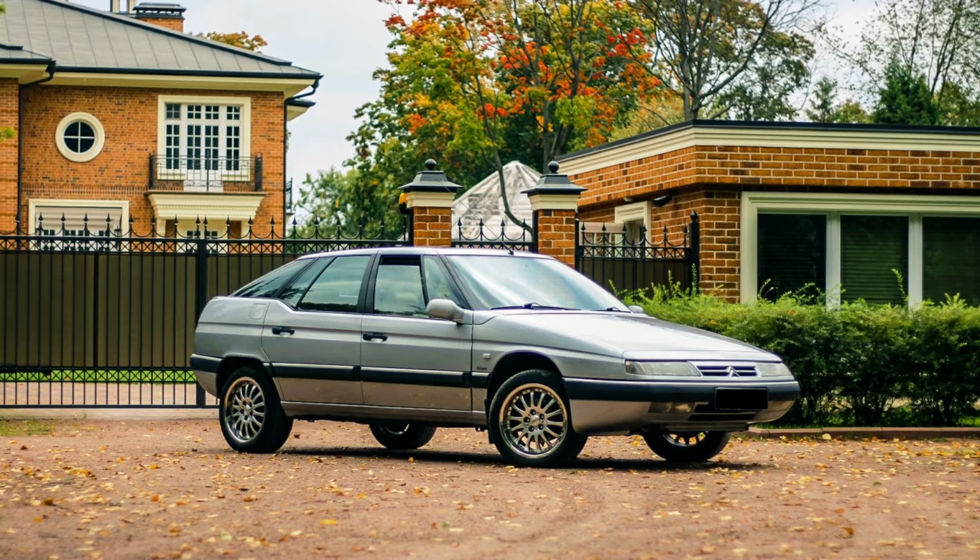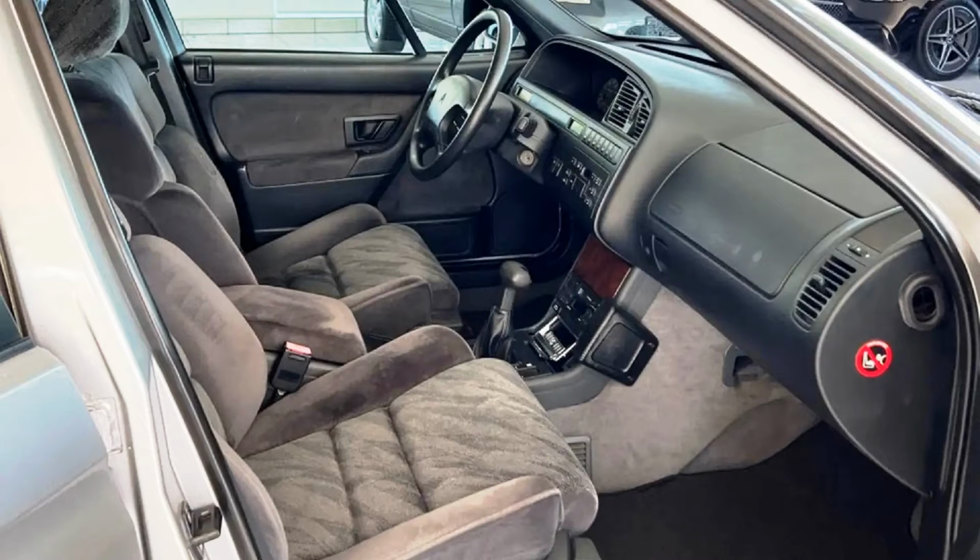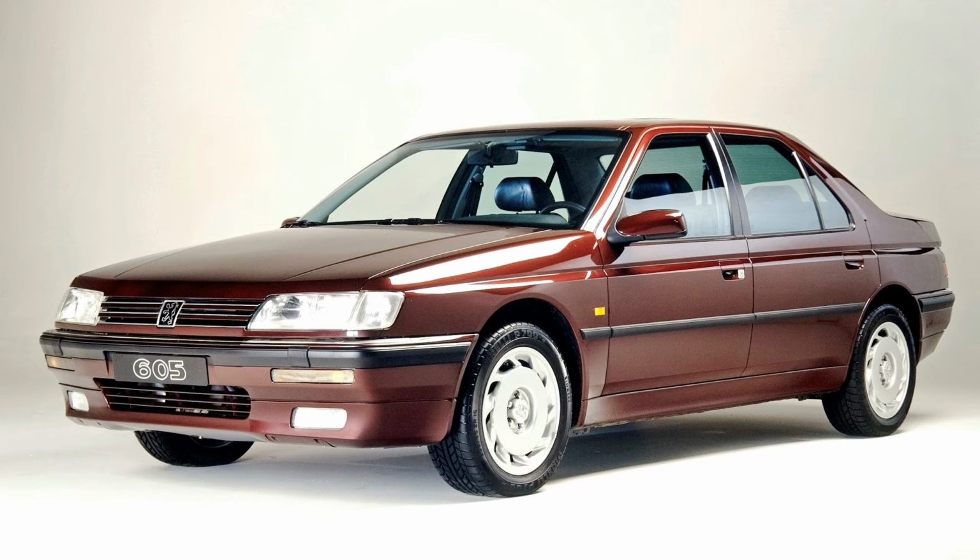The development of the replacement for the CX started at the beginning of the 80s. The Citroën company was owned by Peugeot from 1976. And Peugeot decided that the new flagship of Citroën should be developed on the same platform as the new flagship car of Peugeot, Peugeot 605.